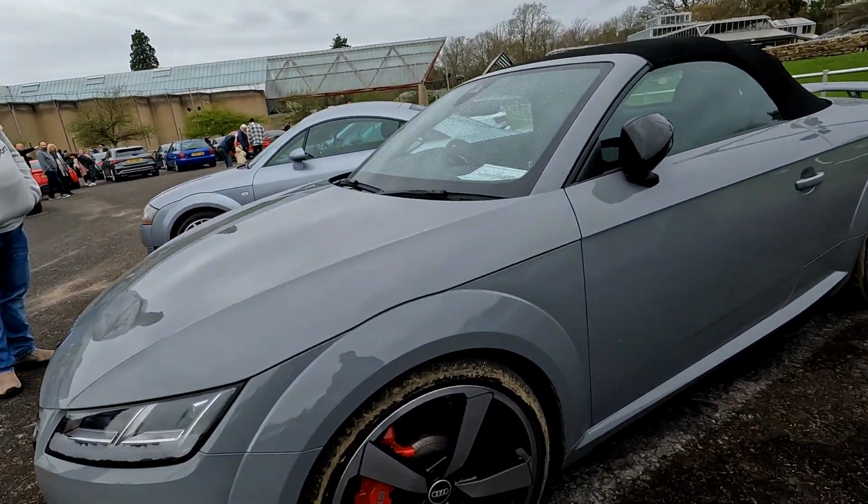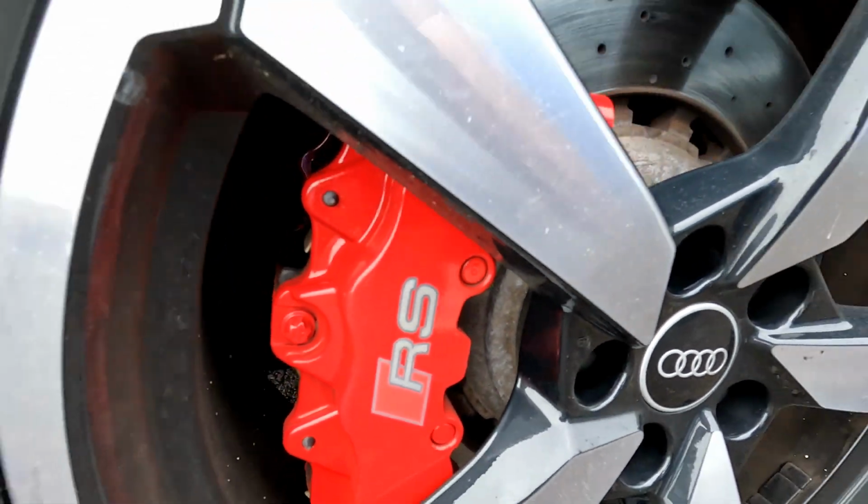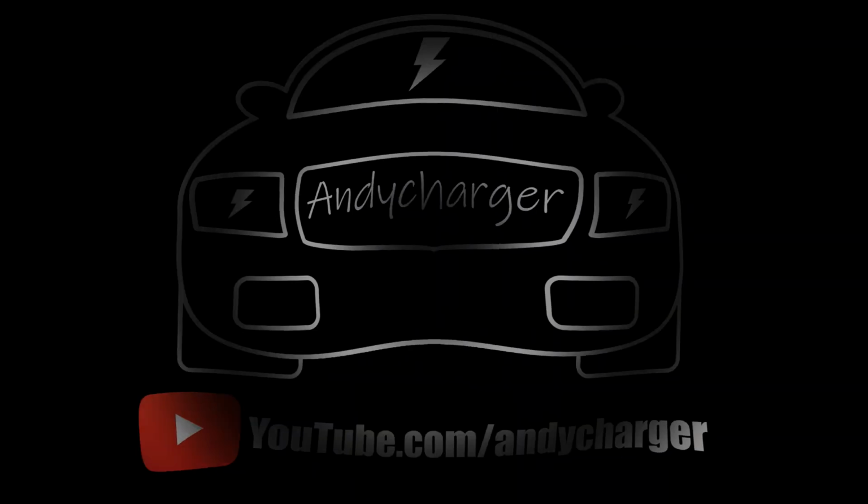Just look at the calipers on it. I mean, it's... can't even bend down that far. Right, that's enough of TTs for a moment.